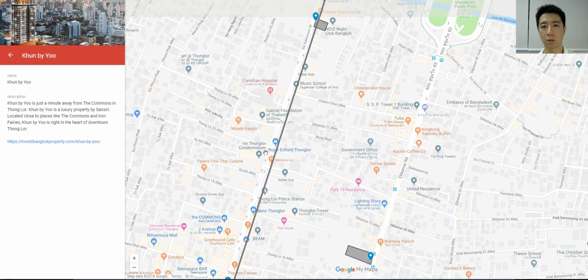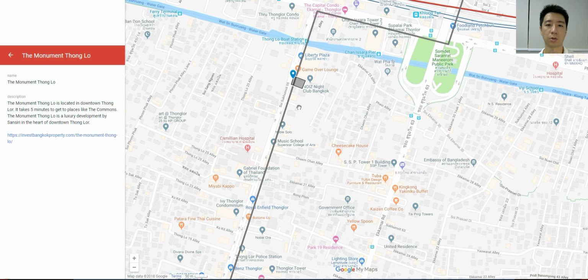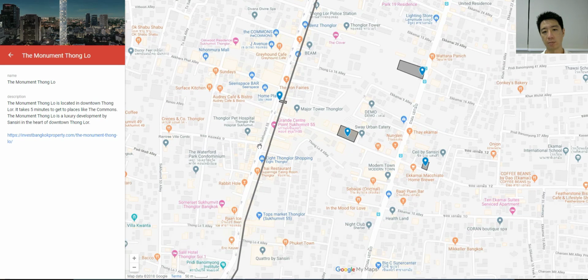They have another one which is further up here. This one is actually the Monument Thong Lo. This one is also pretty expensive. It's actually very close to quite a lot of very popular establishments as well. Yeah, so this is main Thong Lo Street.